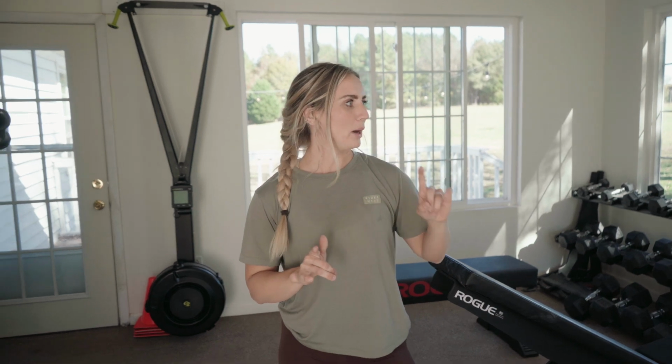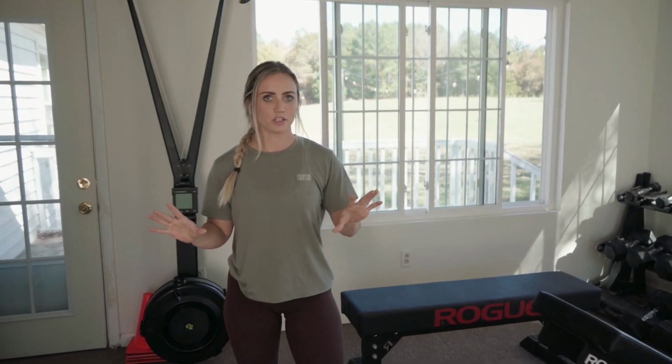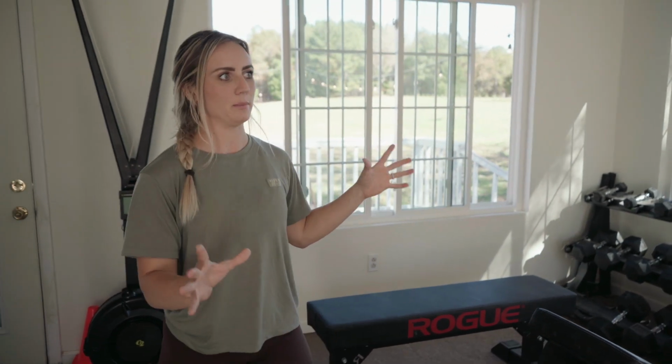So we've got pretty much all Rogue equipment. This is another thing that a lot of people ask me all the time: what type of equipment I have and how much I've spent on all of the equipment in our gym. I feel like I should do a more in-depth video at some point, so let me know. But as of right now, this is what we got. Eventually, long term, we are going to be expanding the gym and probably making it more of a warehouse type of thing. So stay tuned for that.